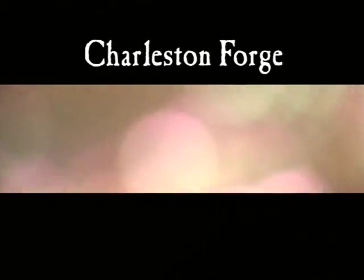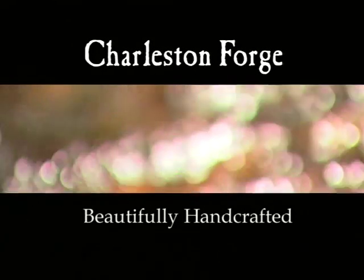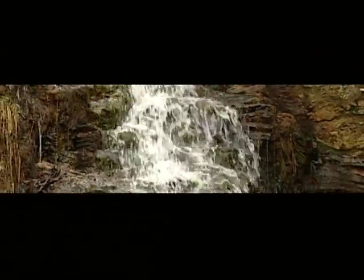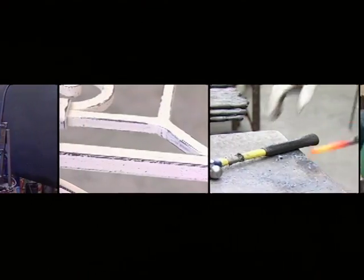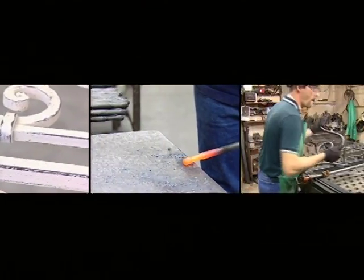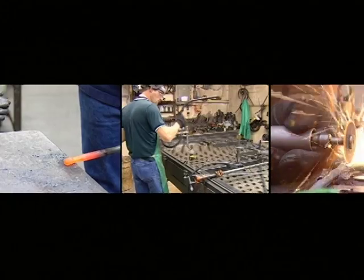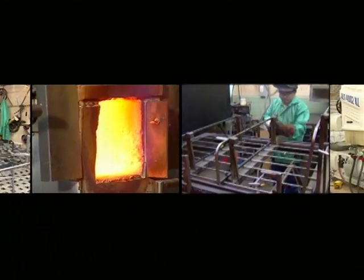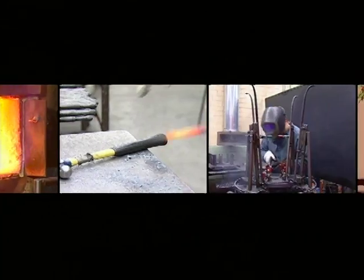Charleston Forge, beautifully handcrafted furniture made in the Blue Ridge Mountains of North Carolina. Each piece exhibits a sense of hand no machine can duplicate. Our skilled artisans combine age-old blacksmithing techniques with new technology and the finest quality materials to create exceptional and distinctive furniture. Charleston Forge.